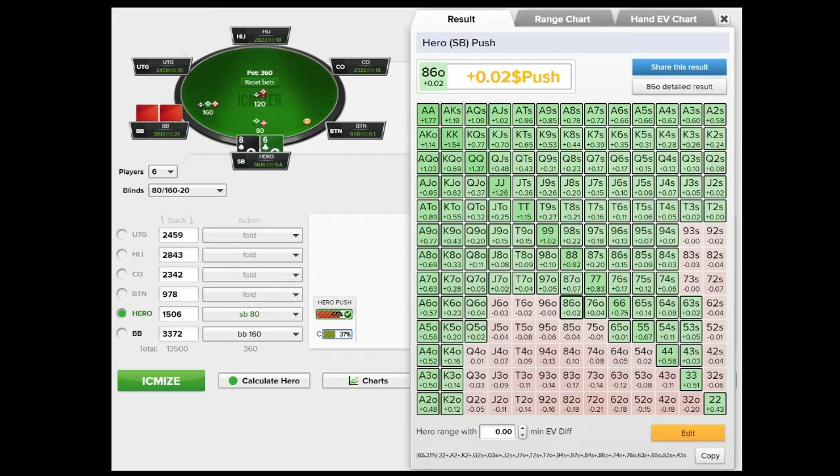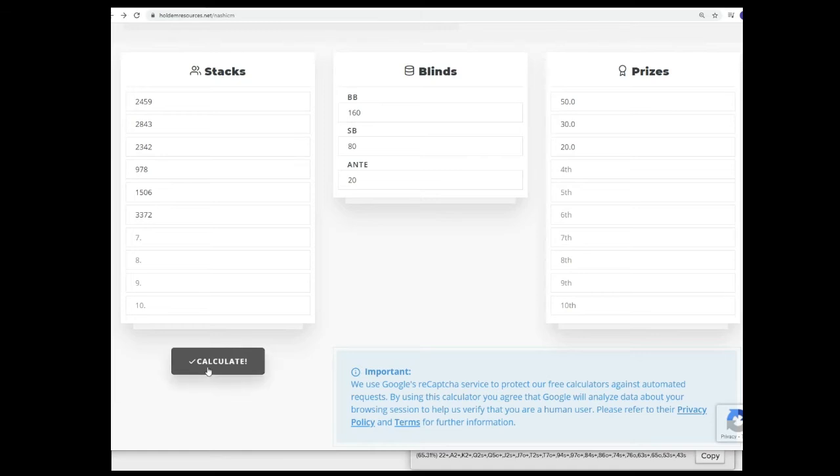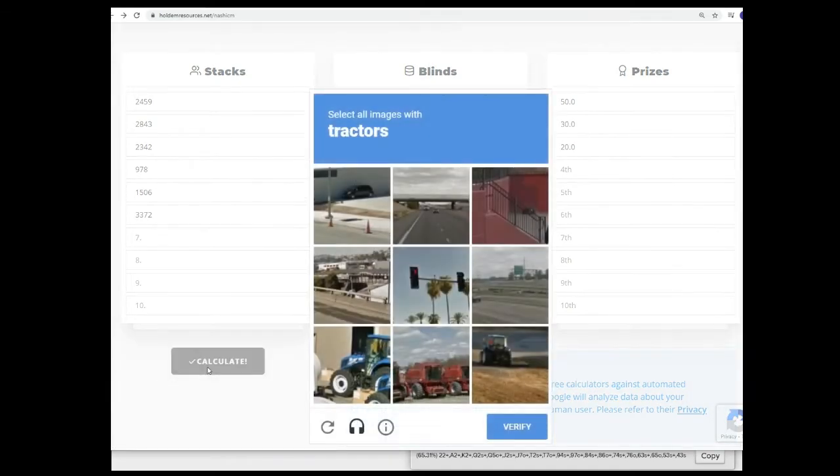Now, one thing I want to point out before moving on is that Icmizer is paid. You can use the free trial, but you don't need any kind of special or paid software to get this result. So to demonstrate that, here I have up the free Hold'em Resources tool, and I've put in the stacks on the far left, then the blinds and antes in the middle, and the normal 50%, 30%, 20% payout structure of a 9-man, and I can click to calculate. Let's go ahead and do that.